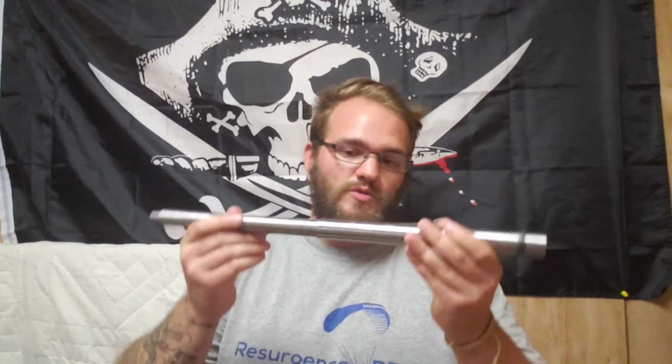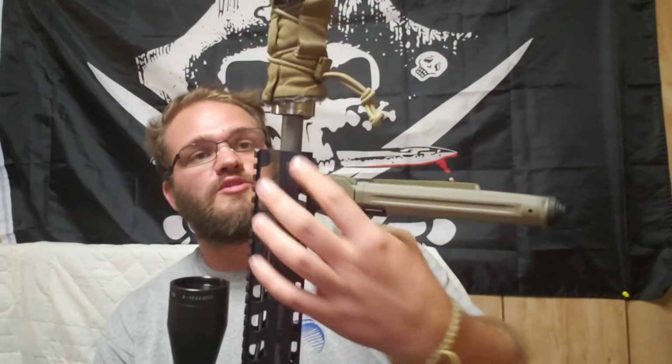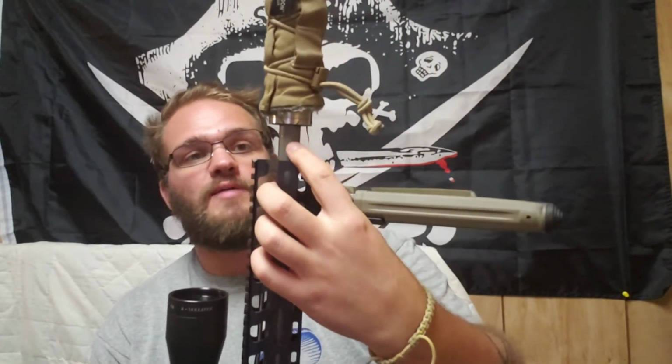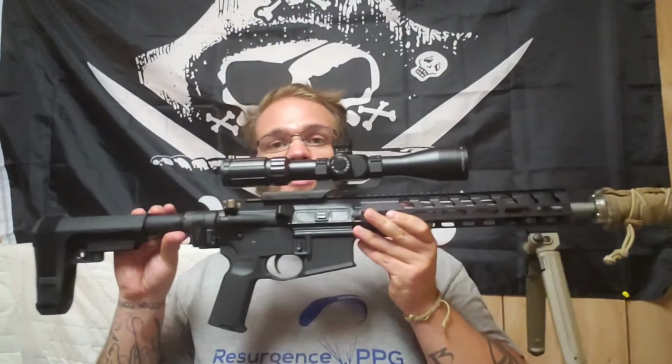The only difference between this one and the ones that you guys are going to be getting is it is not bead blasted. I wanted this one to be stainless, and y'all's is going to look like this one as far as the bead blast. Keep in mind, this one has been used hard. So this one is one of the prototype 12-inch that I have, and I have shot this one.